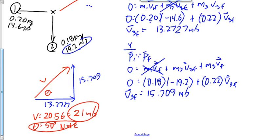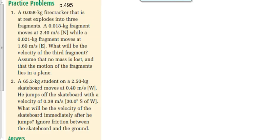Solving these problems, even though it's an explosion, even though there's 3 objects, it's the same thing as we just did a few minutes ago, isn't it? Really? A couple small little differences. Take a look at these questions on 495 and see if you can figure those ones out.